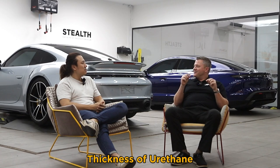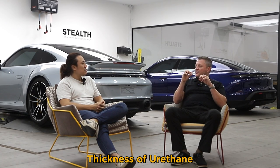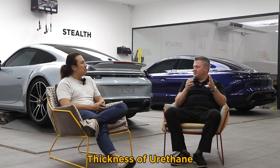Then also between high and low could be the thickness. Sometimes companies will thin down the urethane layer so that it's cheaper and then still call it a PPF. But obviously the thinner you go, the less protection that you have.